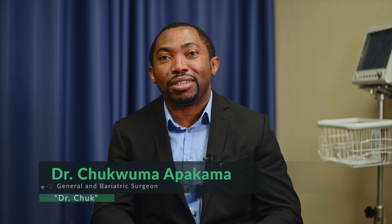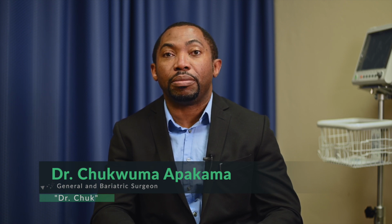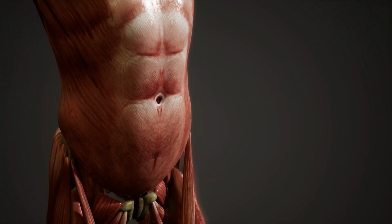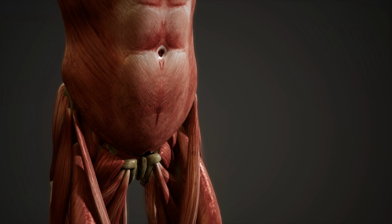There are multiple types of hernias that are possible. You have abdominal wall hernias in the middle of your belly. You also have groin hernias. These are all treated surgically. Unfortunately, there's no medical way of treating these, and they get worse, not better.